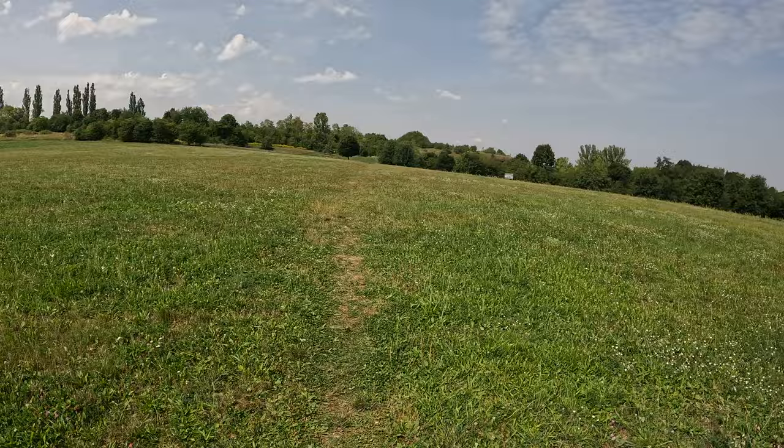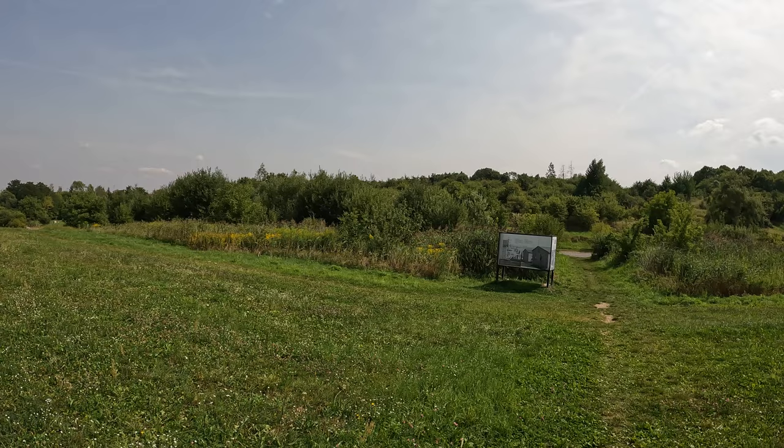Up there was the house of Amon Goeth. You can't see it now, the trees are all in the way, but none of these trees were here back then, as you can see with the pictures.